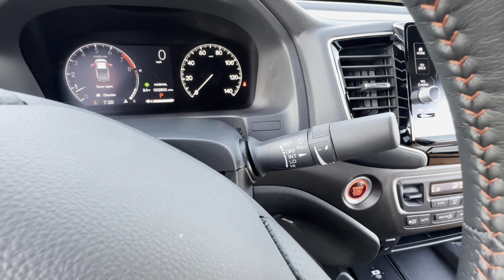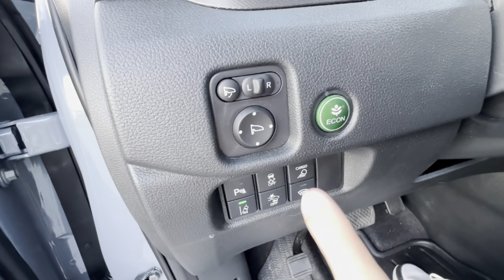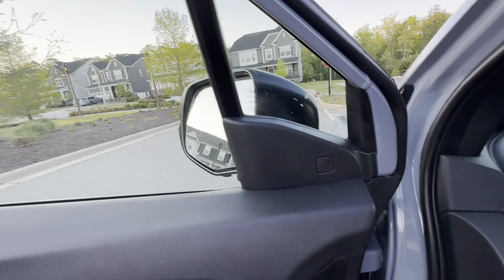On the right side, you're going to have your windshield wiper controls, and on the left side, you're going to have your light controls. Moving over to the left some more, you have all of your mirror adjustments, and this does have power folding mirrors, so if you press that button, those will fold right in for you.